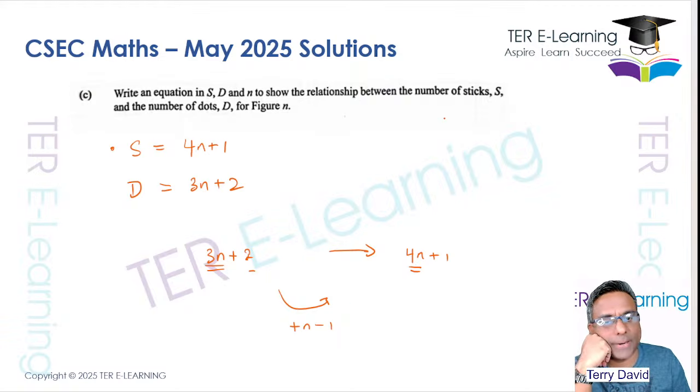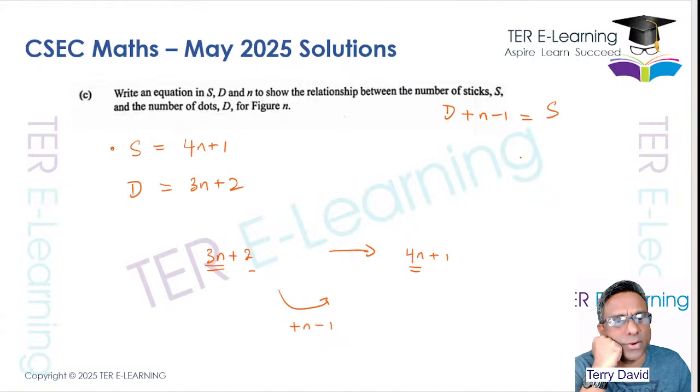So if we write it like the number of dots plus n minus 1 is equal to the number of sticks, that could be a relationship. They said they want an equation for S, D, and N. So this is a possible relationship that we could use between D, N, and S, unless you all had something simpler.